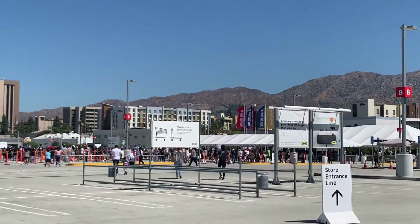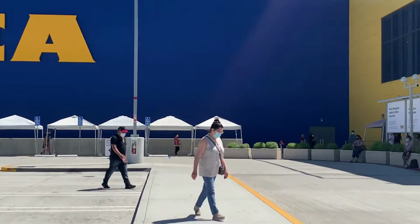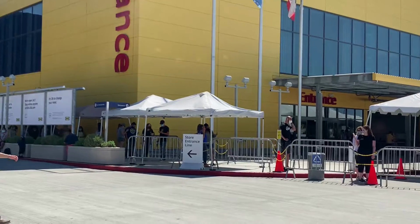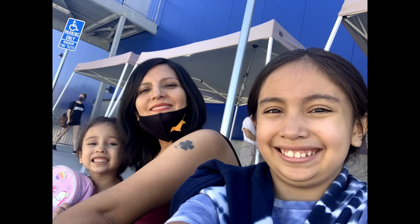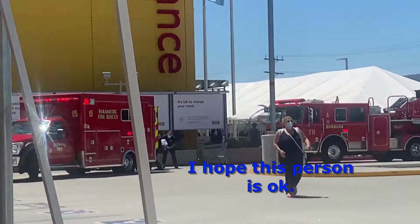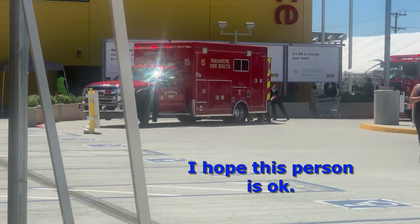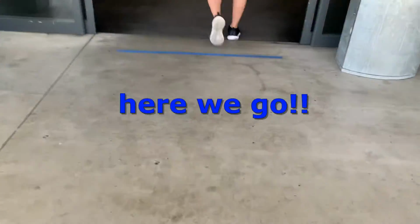It's back to school and I had to come to Ikea to have everything ready for August 10. As you guys can see, the line is super long. I haven't shopped here for a year, but every year I always come with my family and I get good stuff. Somebody couldn't make it because the line was too long, plus the heat. I'm in the city of Bourbon and 1.5 hours later, finally we are going inside.